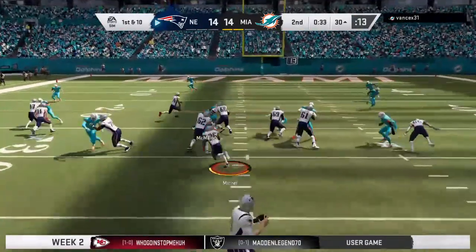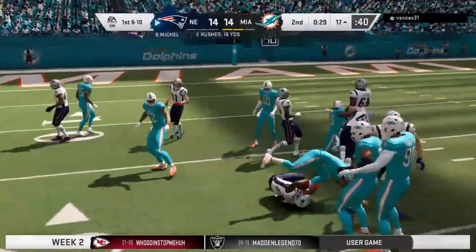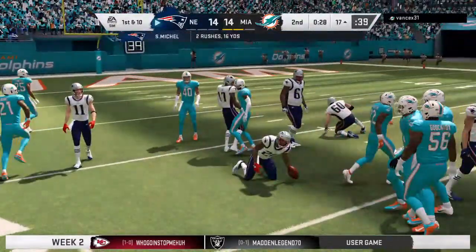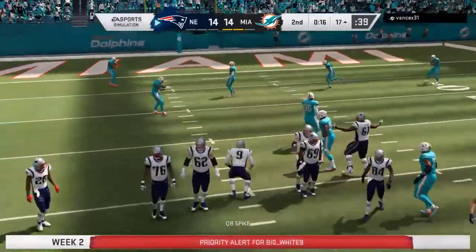12. Now a first down carry. It's Michel, and inside the 20 before he's brought down. That one good for 13 at a New England first down.